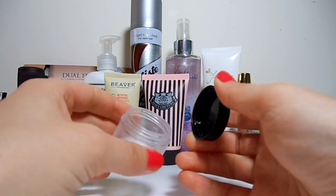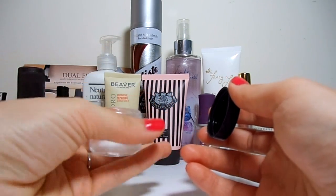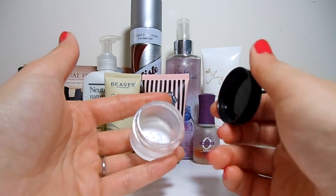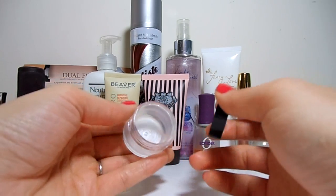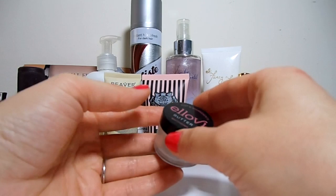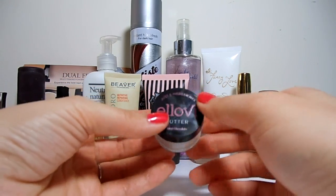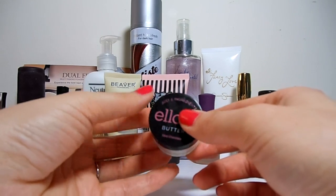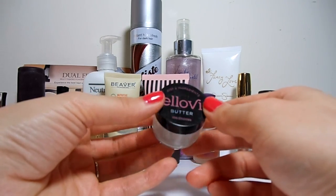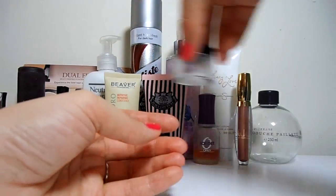It was this lovely, very soft, buttery, lotiony consistency. It smelled exactly like mint chocolate, like a melted Andes mint chocolate. And it was extremely hydrating. The only problem with it was that it doesn't sink in quite all the way, so your skin feels a little bit greasy, but very hydrated, so it was good. I liked it.